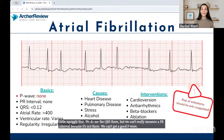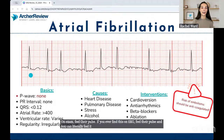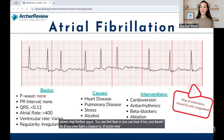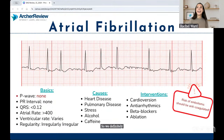On exam, feel their pulse. If you ever find this on EKG, feel their pulse, and you can literally feel it. You can see right here, QRS further apart, closer together, further apart, a little closer, way further apart. You can feel that, or you can hear it too. So if you're ever being precepted or you see this, listen, because your ears can pick this up even before you get that EKG.